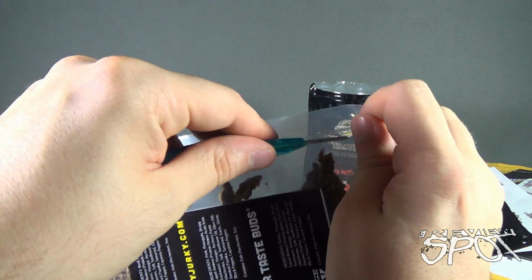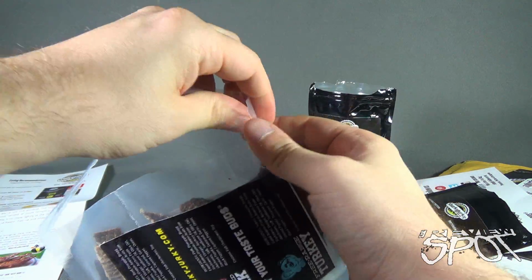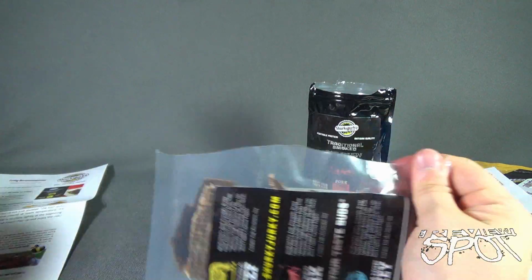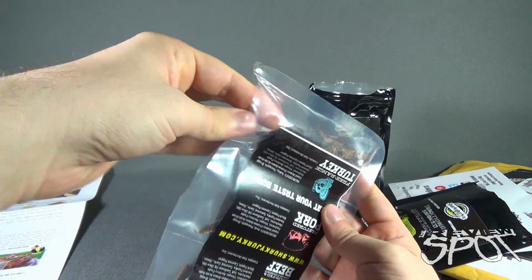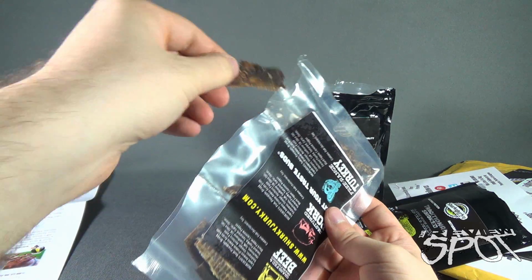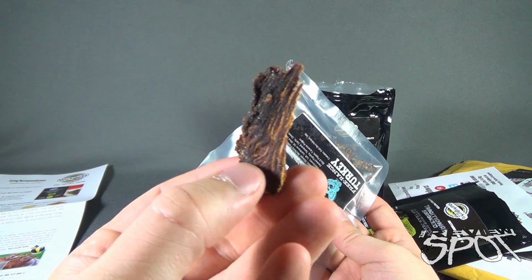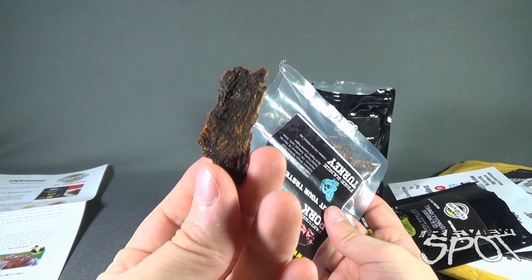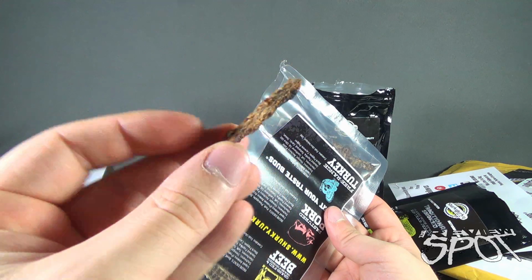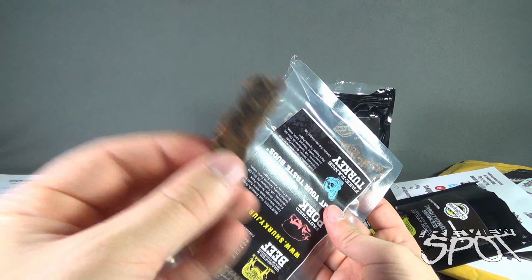I'm gonna grab my knife. I'm gonna just slice along the top here. Probably could have done a cleaner job than what I just did, but. And let's see here. We're gonna grab ourselves a good piece. It actually looks like a wood chip, but you can see really all the moisture has been taken out of that. Let's give this a try. The turkey, free-range turkey jerky. Here we go.